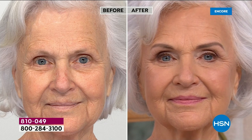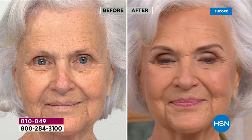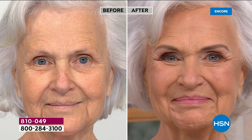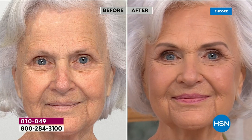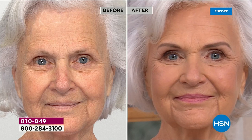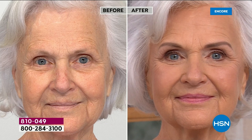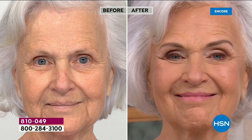In the after, she looks radiant. I'm sorry, Patsy, your husband might not recognize you when you go home, not gonna lie, but look at her skin. You're not seeing accentuation of those things that we normally get disappointed and frustrated with. This is the kit for the girl that stopped wearing makeup. Don't you think Patsy looks younger? Absolutely. Isn't that amazing?